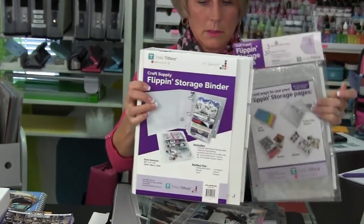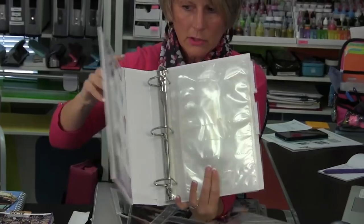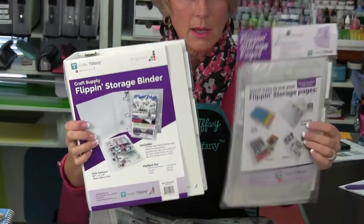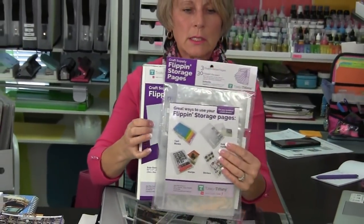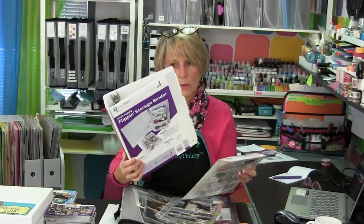So this is the flip and storage binder, right? It comes preloaded with 3 pages. You can buy extra flip and storage pages. And it's just a great way to have a smaller profile on your shelf, just kind of a regular binder size. Well, it is a regular binder size, regular 3-hole punch.